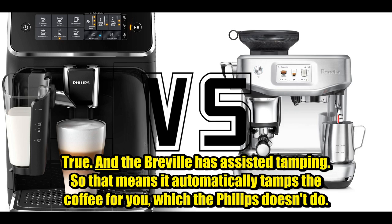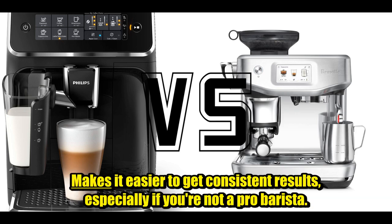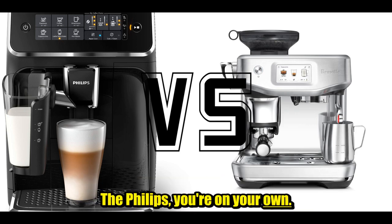True, and the Breville has assisted tamping. So that means it automatically tamps the coffee for you, which the Philips doesn't do. I saw that. It also auto-corrects the next dose. That's pretty impressive. Makes it easier to get consistent results, especially if you're not a pro barista. The Philips, you're on your own.